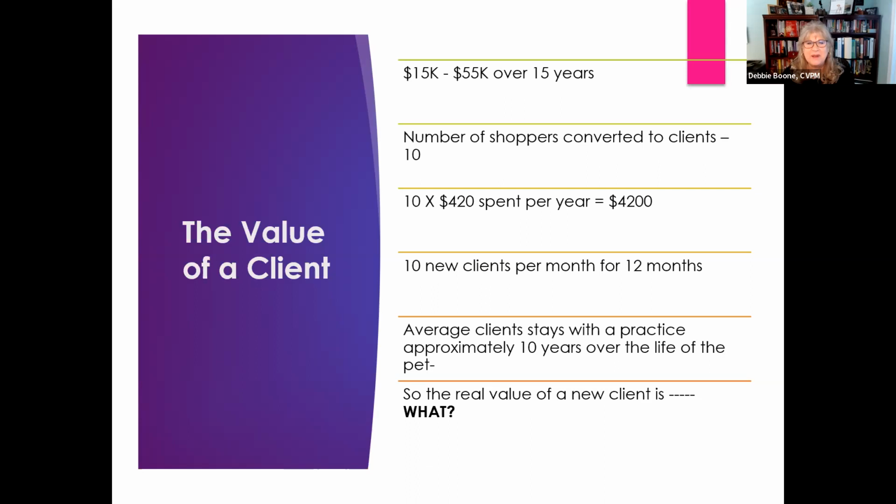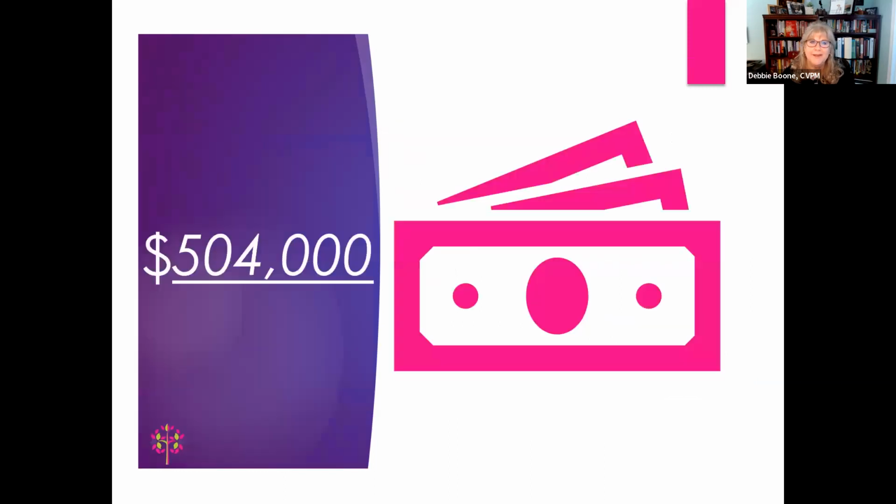Now, here's where it really becomes significant. If a team can convert just 10 calls a month, every month for 1 year, those new clients over a period of time will contribute over $500,000 to your practice revenue. This will pay your salary. It'll get you a raise. It'll keep the hospital in business, all provided that you do what it takes to retain them.